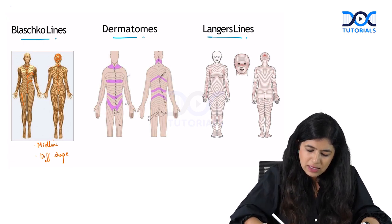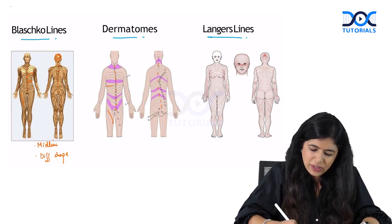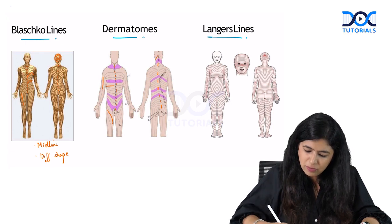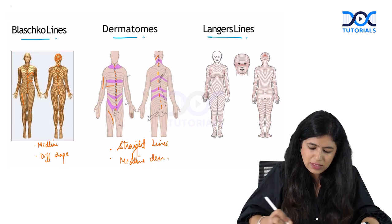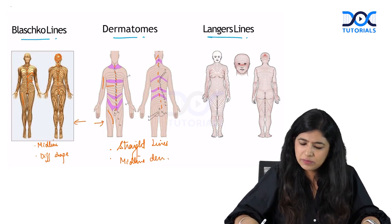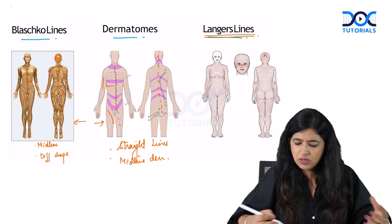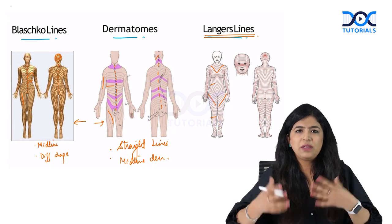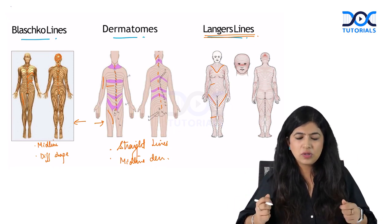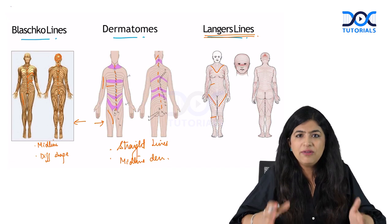When you come to dermatomes, again there will be a midline demarcation, but these lines will be straight. Whichever side of the body you look at, these will always be straight lines with a midline demarcation. So that is how you can differentiate the Blaschkoid lines from the dermatomes. Coming to Langer's lines, this actually looks like a wrapped mummy to me, because it has different orientation on different parts of the body. So imagine an Egyptian mummy wrapped in bandages. That is how Langer's lines look to me. So you look at these three images together, and differentiate these lines from each other.